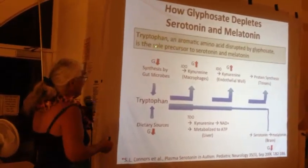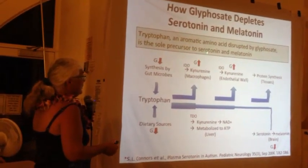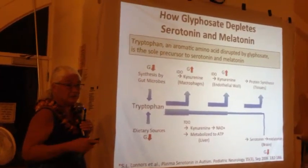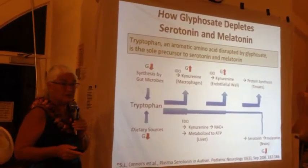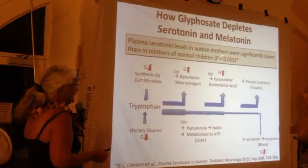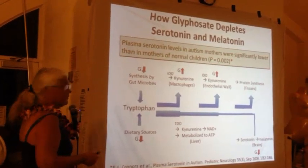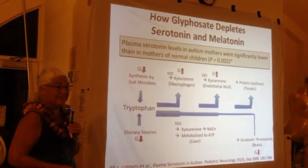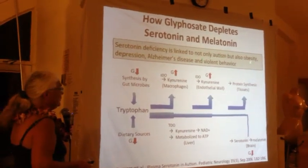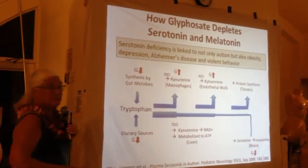And in fact, tryptophan is disrupted by glyphosate, and it's the sole precursor to both serotonin and melatonin. Melatonin is what you need to sleep. And sleep disorders are associated with a whole bunch of different neurological diseases. So serotonin levels in mothers of autistic kids were significantly lower than in the mothers of normal children, a very significant result. And serotonin deficiency is linked not only to autism, but also to obesity, depression, Alzheimer's disease, and violent behavior.